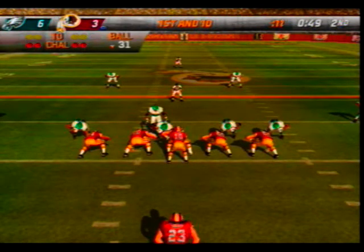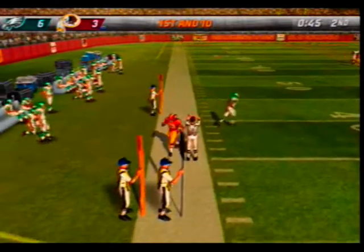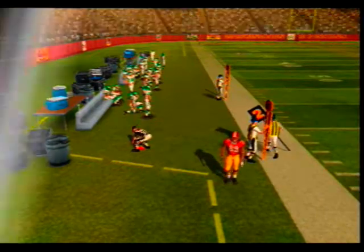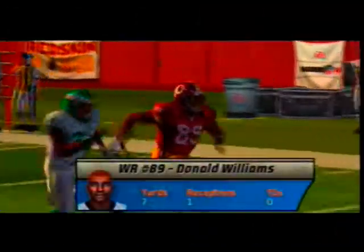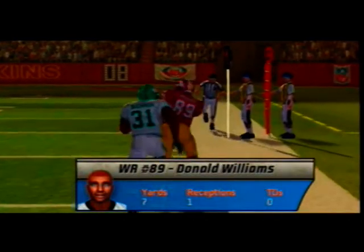The Eagles come out in a dime package. Pass play here on first down. Gets rid of it, and he goes out of bounds at the 39. Look here, he does two things perfectly on this play. One, he watches the ball all the way into his hands to make the catch, and two, he shows great awareness and gets both feet down in bounds. That's a nice looking play.